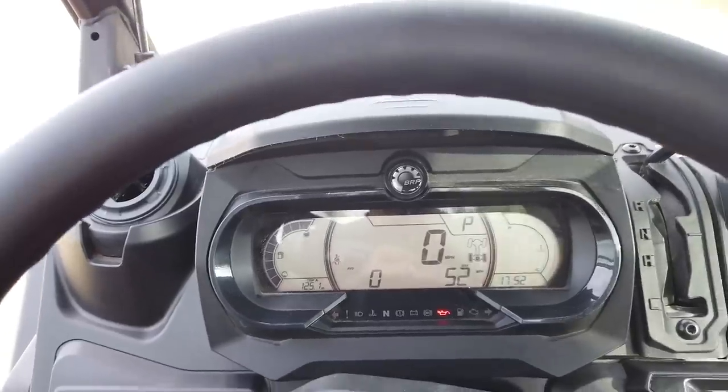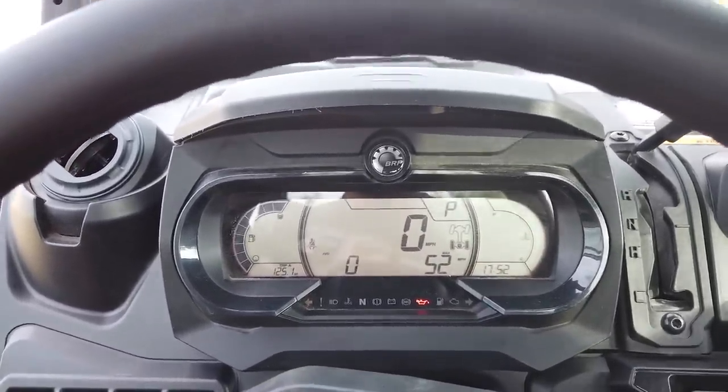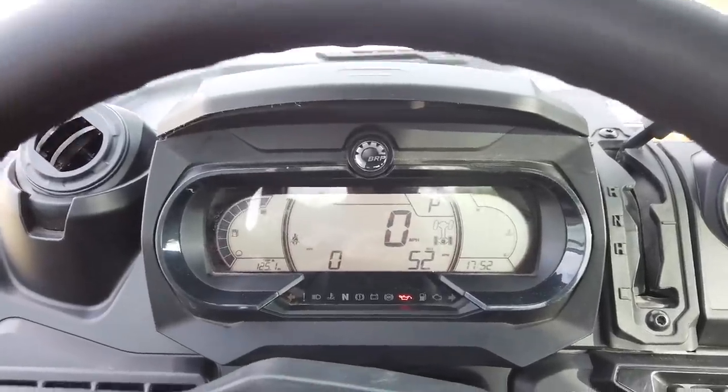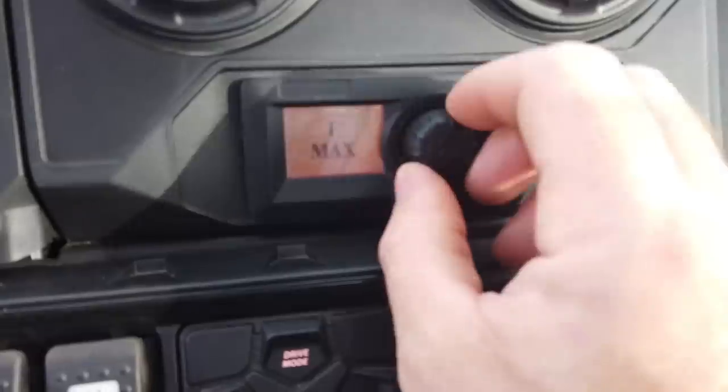Oh, what do you hear? Oh, that's right. That's the air conditioning kicking on. But let's just have a little look at how this works. Ta-da! Climate control. Seriously, I'm not kidding.